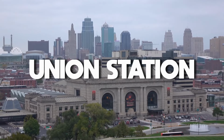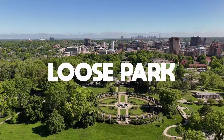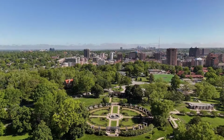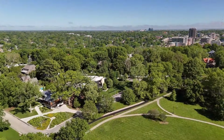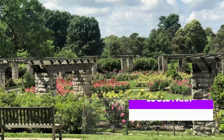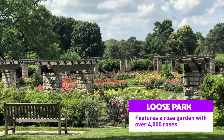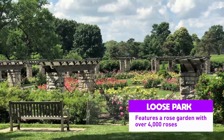Speaking of parks, you should definitely explore Loose Park, one of the largest and most beautiful in all of Kansas City. It's a great place for picnics, jogging, or just enjoying a sunny day. And the park is home to a stunning rose garden with over 4,000 roses. In the fall, the foliage here is absolutely breathtaking.